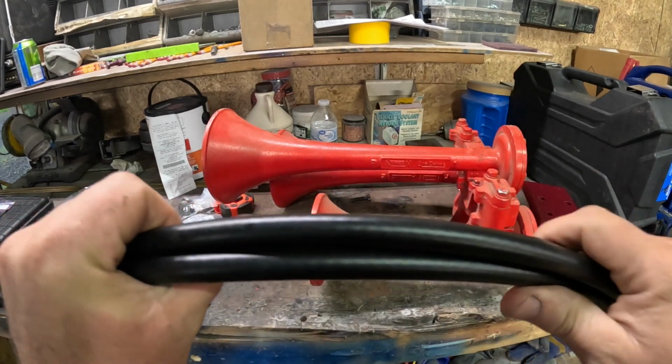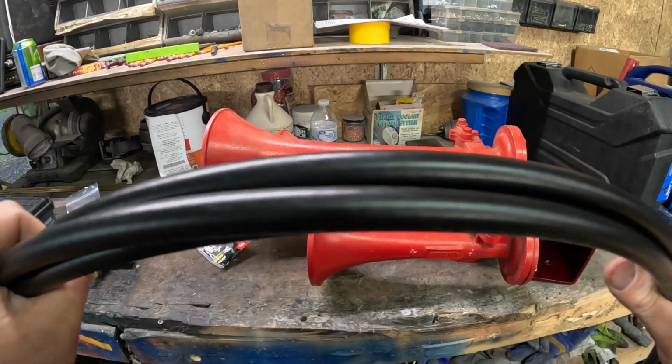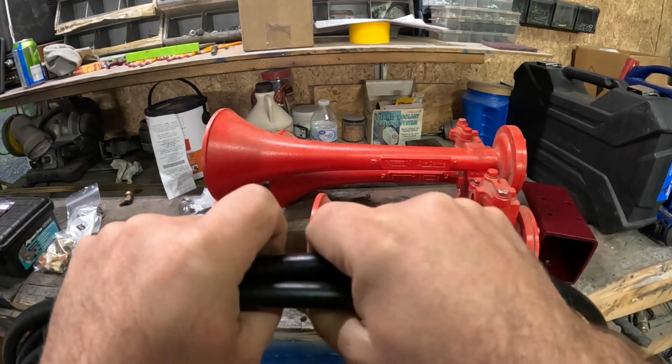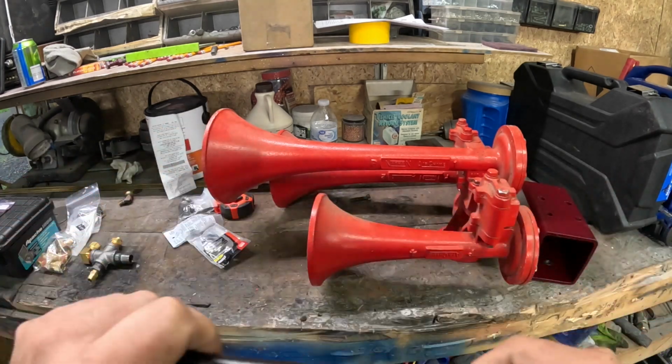But just keep in mind that if you want your full maximum sound, if you're ever going to hook up train horns, do not run a half-inch hose. Run 3/4-inch, or even 5/8 would be better.